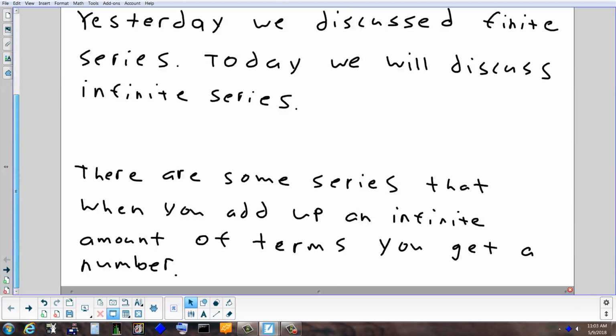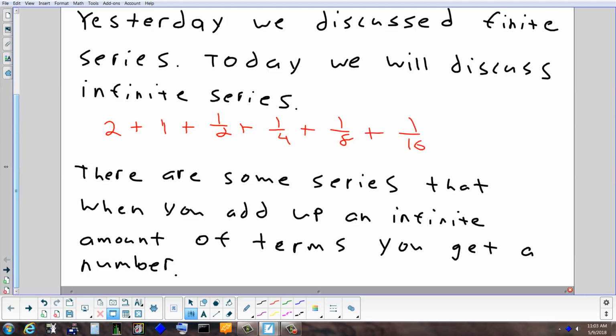The only way you can add up an infinite amount of numbers and actually get an answer, like 6, is if each number that you're adding is smaller than the one before it. Take, for example, 2 plus 1, plus a half, plus a quarter, plus an eighth. And I put a dot, dot, dot because it keeps going. What am I doing to the number each time? Multiplying it by a half. So each time you're adding a number, you're only adding half of what you added before. And eventually, if you keep taking half over and over, the number gets so small that it gets very close to 0, what you're adding each time.